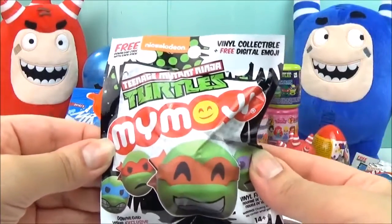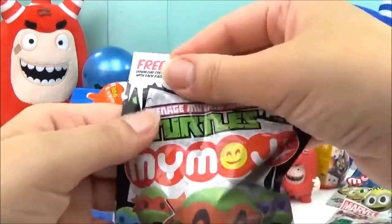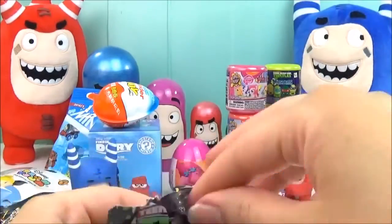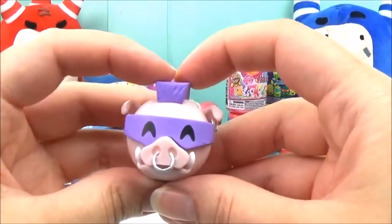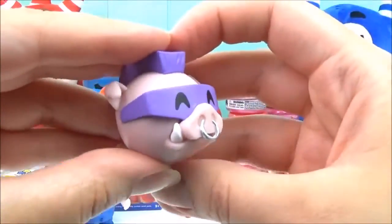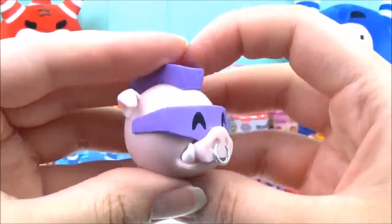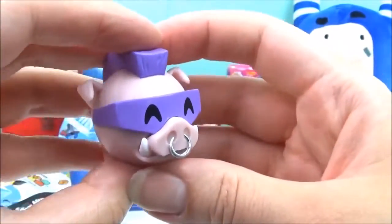And this is my emoji. I love these. These are awesome. Let's see which one we get. Oh, I don't know his name, actually. I can't remember his name. I used to watch the Teenage Mutant Ninja Turtles when I was younger, but I forgot his name. If you guys know his name, let me know.